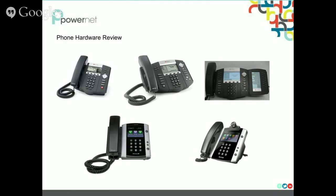Phone hardware review. Right now we support the Polycom SoundPoint IP models and the Polycom VVX models. The SoundPoint models are very popular, they're very reliable. Those are the models you'll see on top. The VVX models are the newer Polycom models, and they give you the color screen and the ability to have video, an external camera that plugs into this little USB port on the top. But that's a new technology that's available as well.